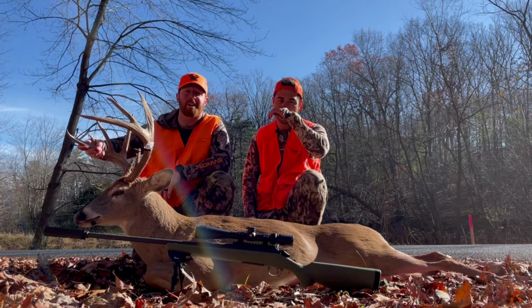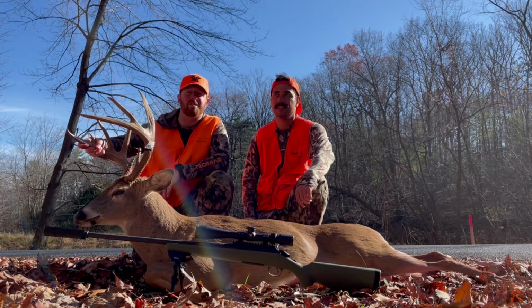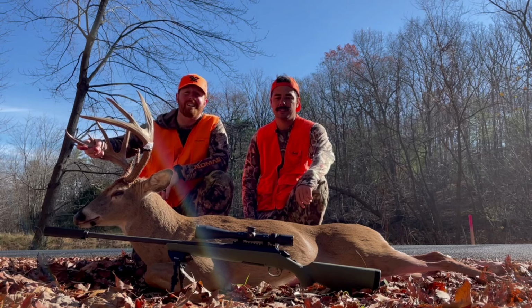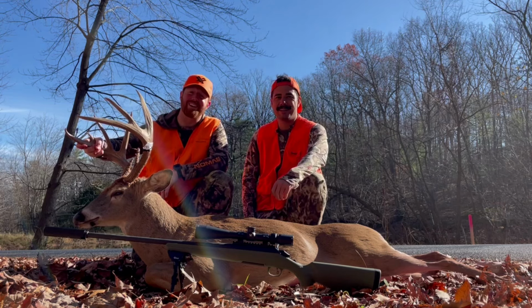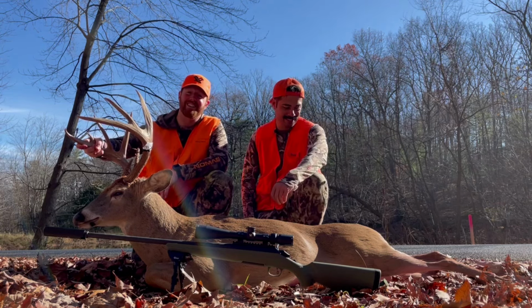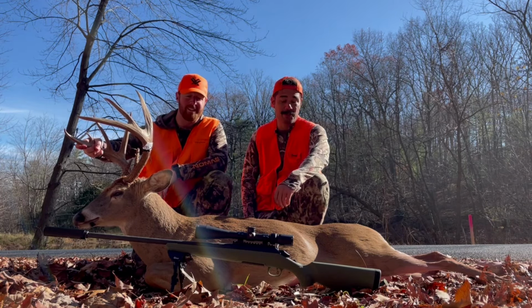Opening day of rifle here in Maryland, and Tim and I got back here in some mountain country, and got her done. One down for the count. We got another one to go get yet. We got a meat buck up there. So, yeah, Jerry got me on his lease today, and it's a fun morning hunt.